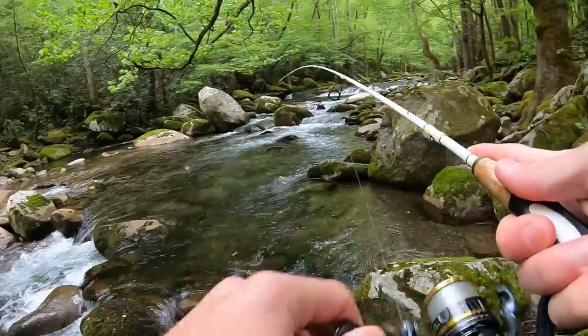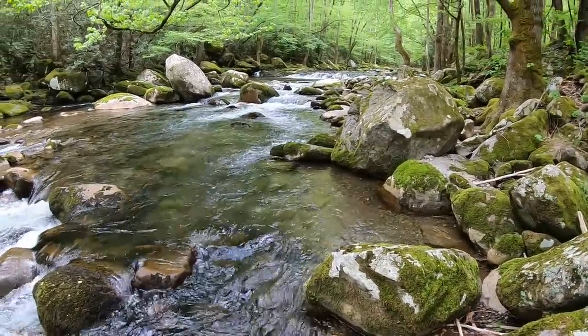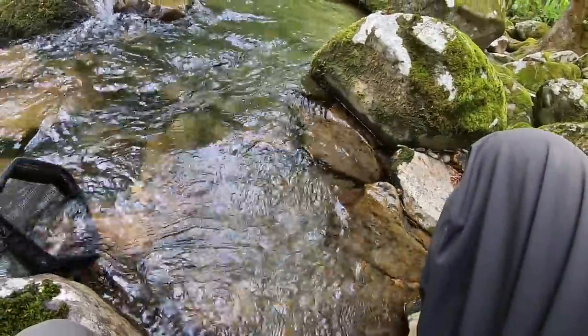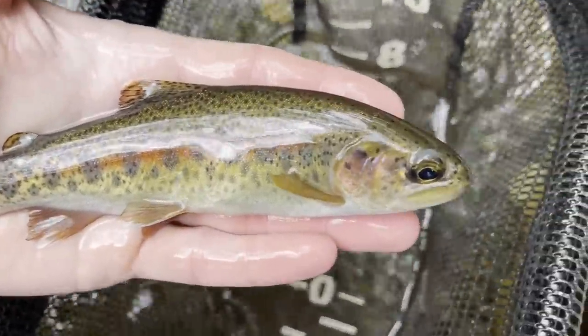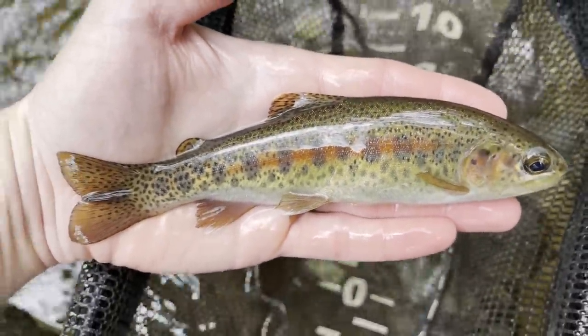Fish on. Oh, you still on? My first ever fish in Tennessee, wild rainbow trout. Absolutely gorgeous.